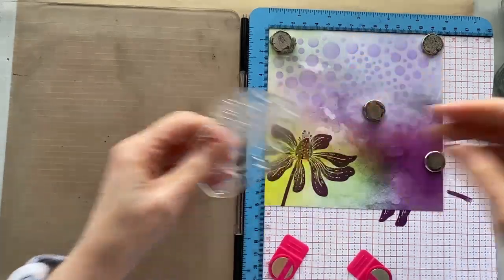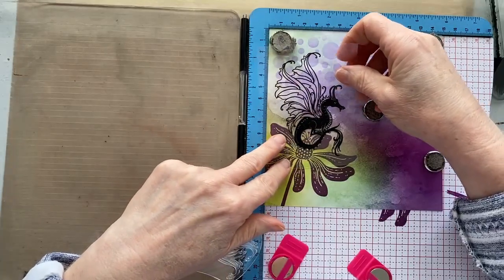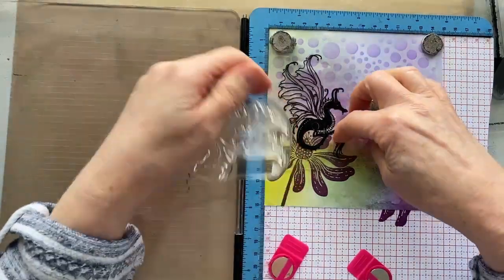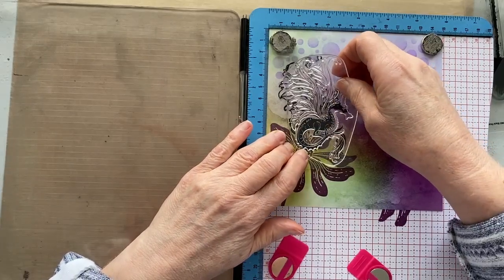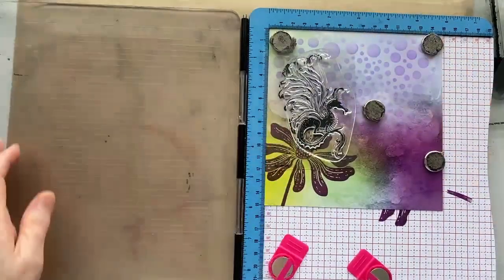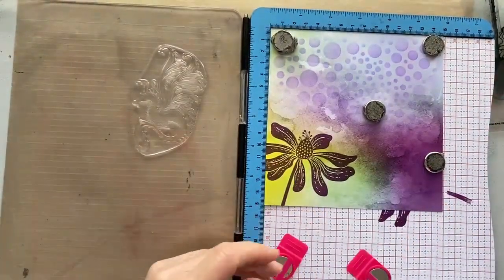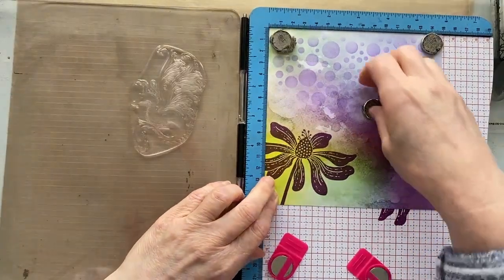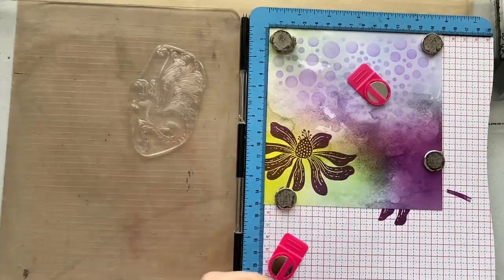Right, so his legs, let me have a look. This is a new stamp, this one. I have used Curlig before, but this is a new stamp, so I think we'll have him there. So he's perched on this particular petal. Okay. I'm not too worried if he's not perfectly perched, because he's got wings. And he's going in black.